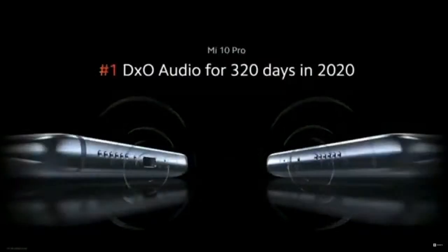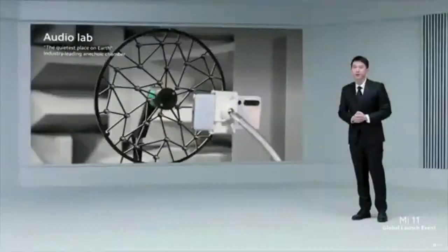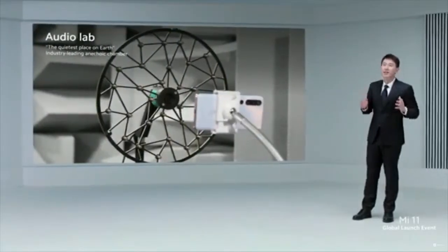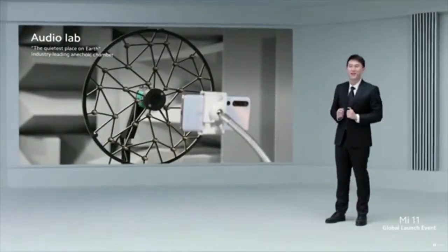Mi 10 Pro held the number one audio score from time of launch through to the end of 2020 and beyond, according to DxO Mark. The sound quality from our speakers is truly world-class. This is due in large part to our extensive audio testing, where we test for fidelity, quality, and above all else, user experience. All these are done in our anechoic chamber, which is probably the quietest place on Earth.